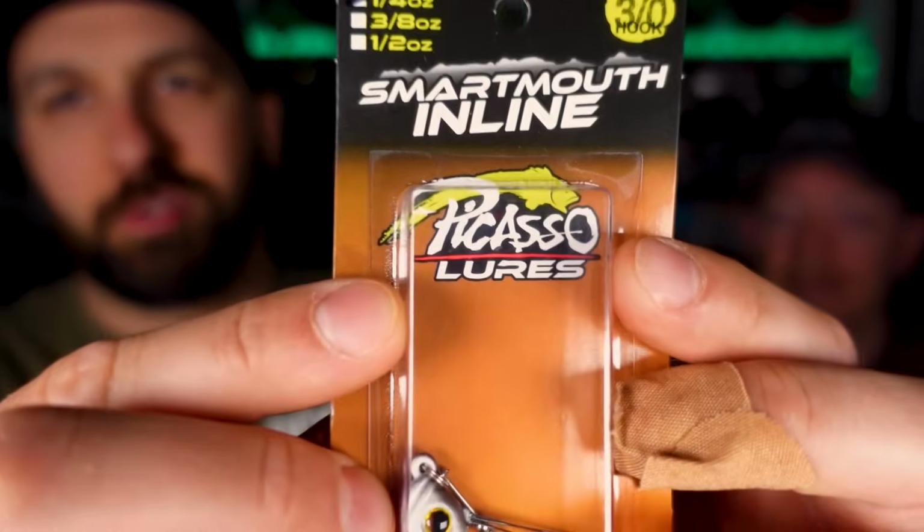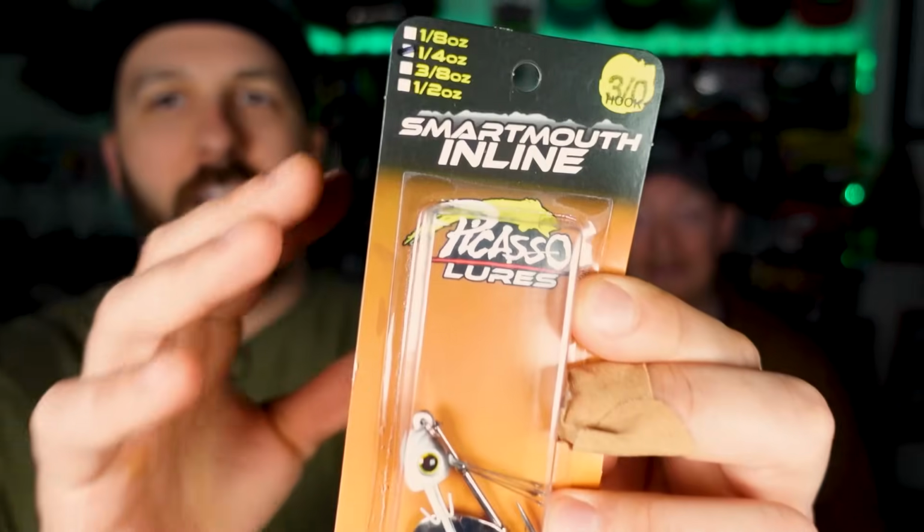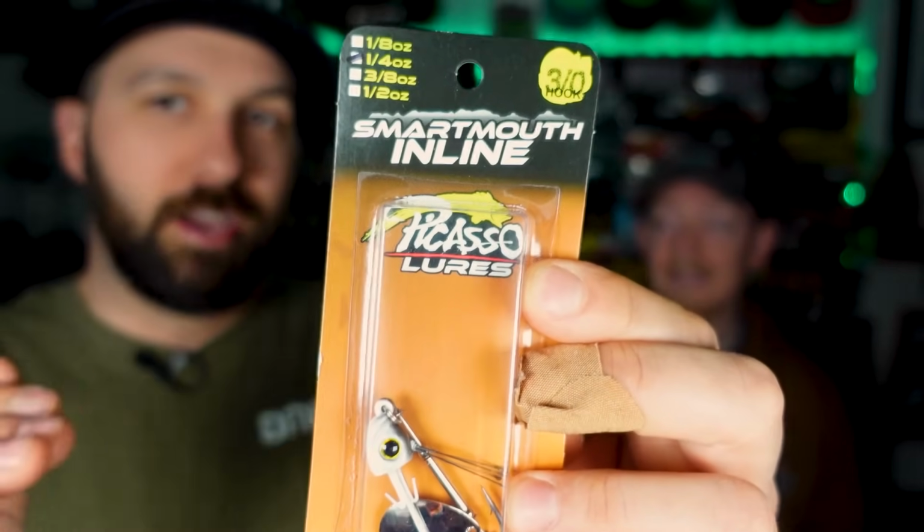Okay, so first of all, Picasso Lures. Have you guys ever heard of them? I have. I buy their stuff on Tackle Warehouse all the time. I have a Picasso A-rig that I absolutely love. I like their chatterbaits. I like their swim baits. I think they do a good job.